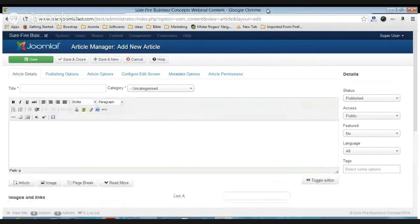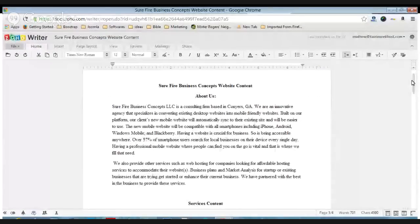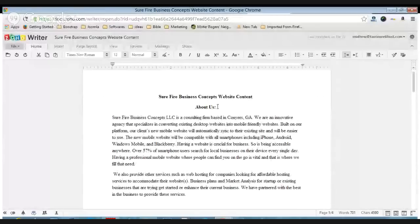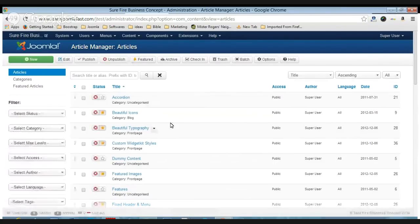All right, and I'm just going to grab the stuff from the content that I'm using here. So there's the About Us. One thing that I forgot to mention before: in order for you to be able to edit things easier, you need to change the editor. Right now, this is using the default Joomla TinyMCE editor. It's not the friendliest. It's not what I recommend for you to use.